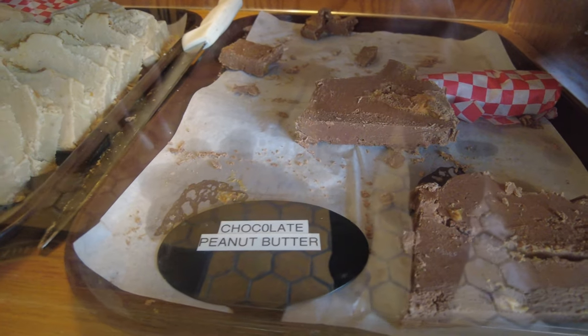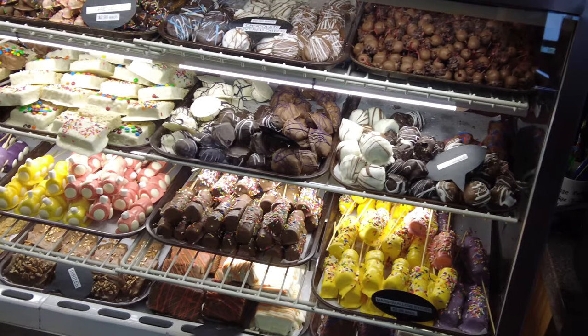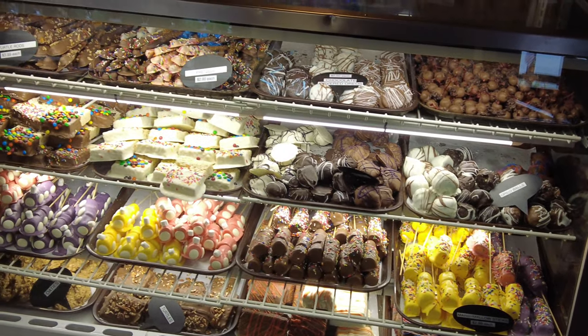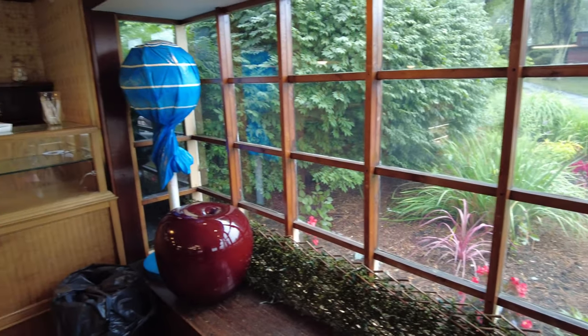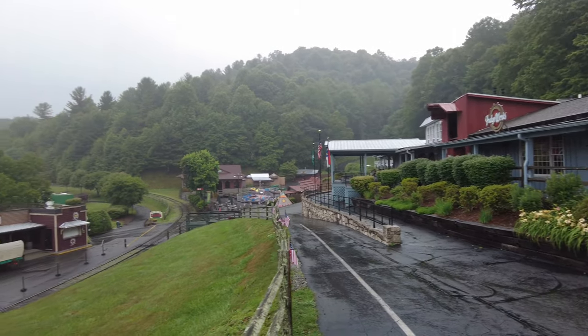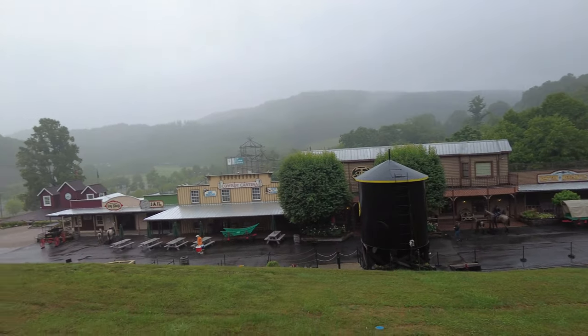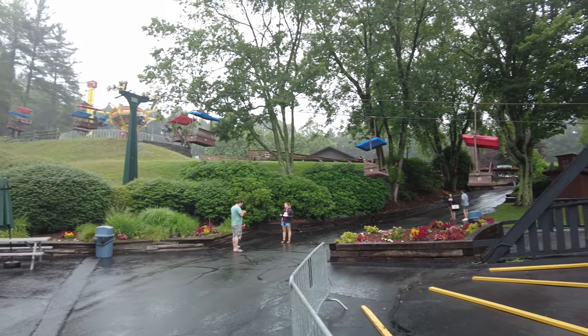I'm not buying any fudge today, but if you are in the market, they do have fudge for $9.99 a pound, and they have all sorts of flavors and a lot of different options here, including like candy apples and stuff. And I like the theming inside of the fudge shop as well. So I think now that we're done with the feed and seed and we kind of explored a little bit of Main Street, it's time to go on the chairlift.